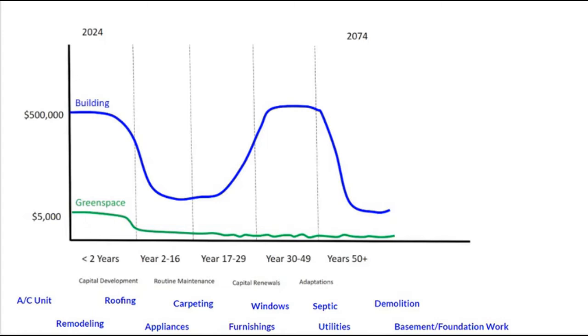Buildings are good, but buildings actually take a lot of maintenance and a lot of things that you have to put into it and repair over time. So what this chart is really trying to show is that when you start building a building, everything is good at the beginning, the first 2 years. You don't have to put too much into it after all of those initial costs have been put into it.